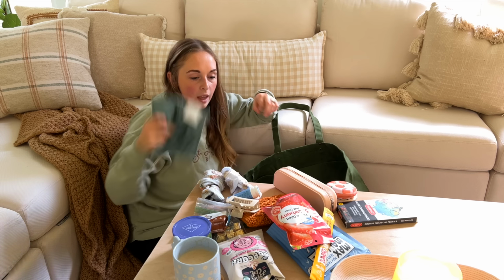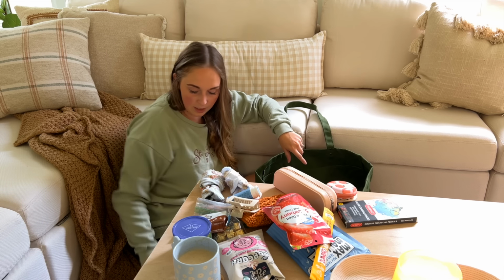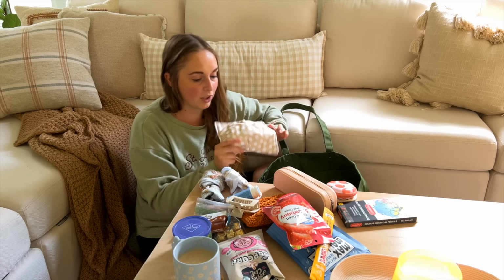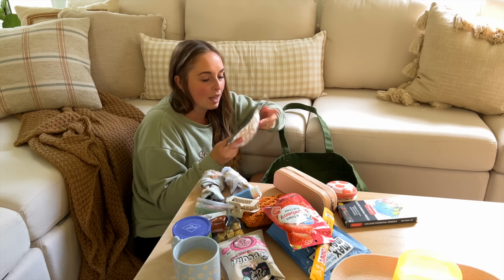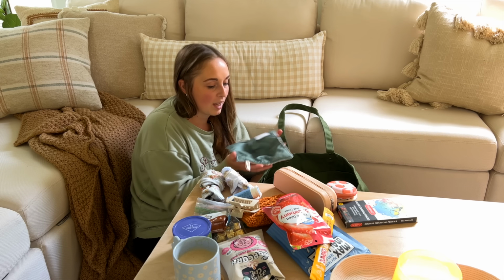Okay, so a few things I'm just going to be putting in the bottom of my bag and not in a zip pouch is this thing. I actually found this at the Dollar General, and it's for when you have a hot bowl. So I love making little bowls of soup to sit and just have relaxation time, things like that.